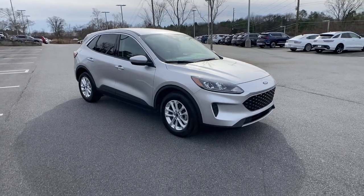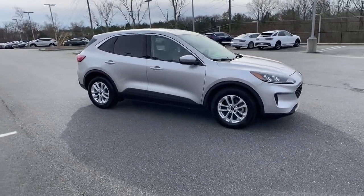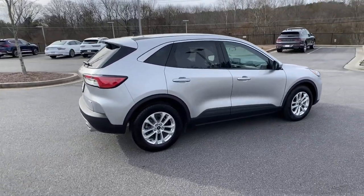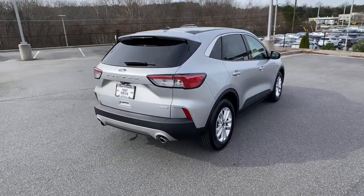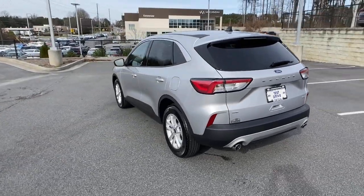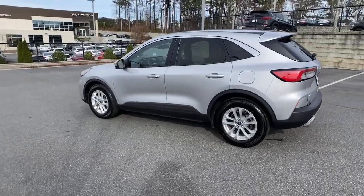Check out this 2020 Ford Escape. This vehicle still has fewer than 5,000 miles on the clock, so it won't last long. Take a closer look at this comfortable and capable Escape. This compact SUV is your calm, capable refuge in a hectic world.